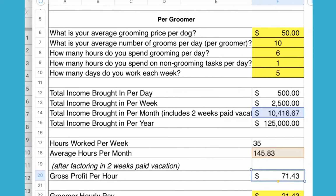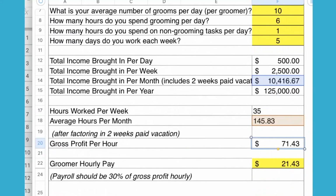Again, I have to keep it under 30%, so 30% or lower. So this groomer here is making $21 an hour. This groomer is making me money, and therefore I can do this. This groomer also gets 2 weeks of paid vacation. She gets to go to the Bahamas for 2 weeks and get her pay rate. That's very generous, and this allows the business to grow, to sustain itself, and do what it has to do, versus cutting corners and failing.